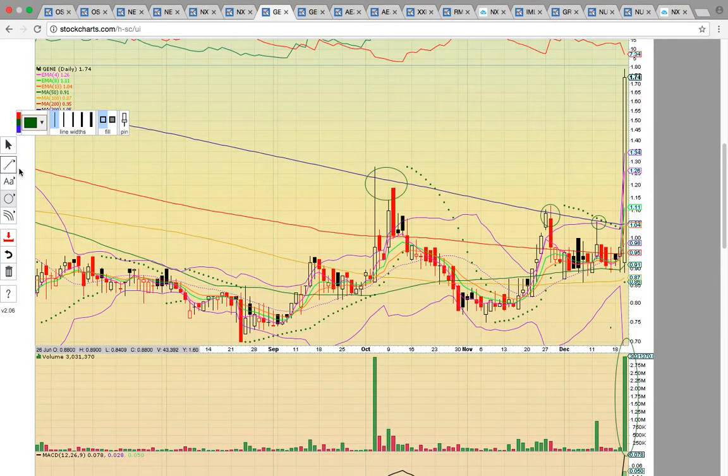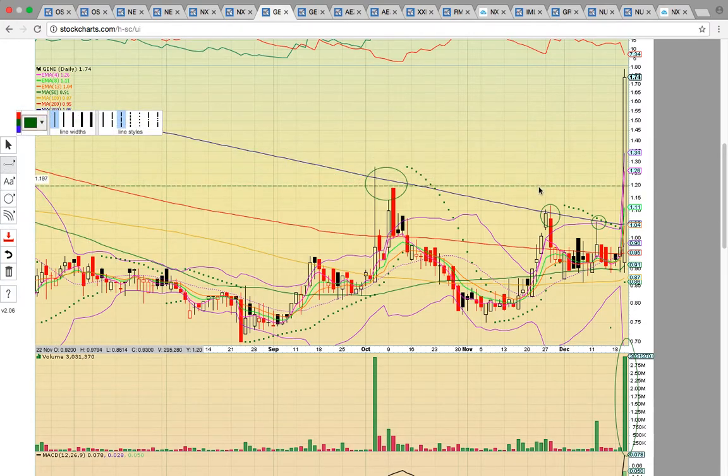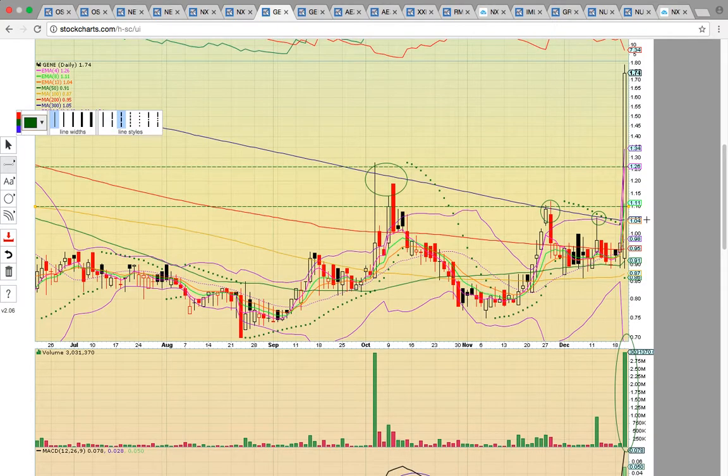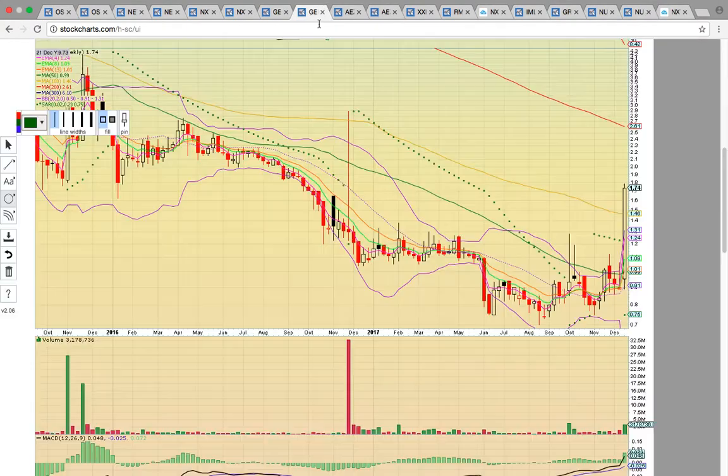And so on a pullback, what you want to see, if it does pull back, is you want to see the EMA4 hold at 126. That would be your first support level, and then you come down to the high close, which is all the way down here at 110. So yeah, and then the 300-day simple moving average is way down here at 105. That is the key level to turn into support. So this was a sweet move for GENE.